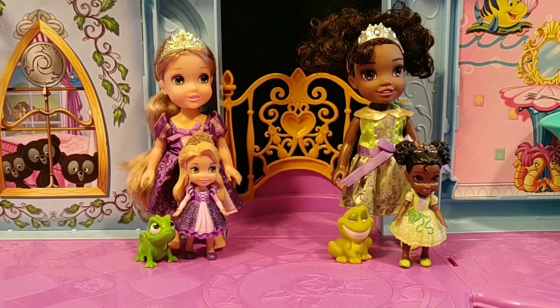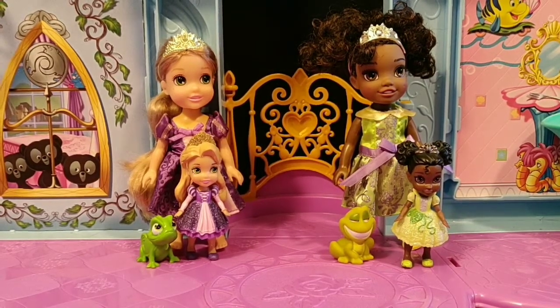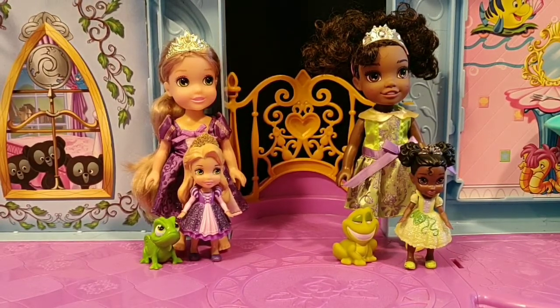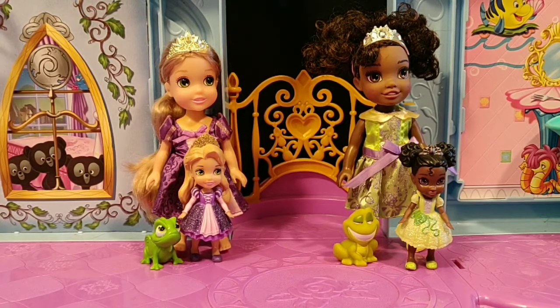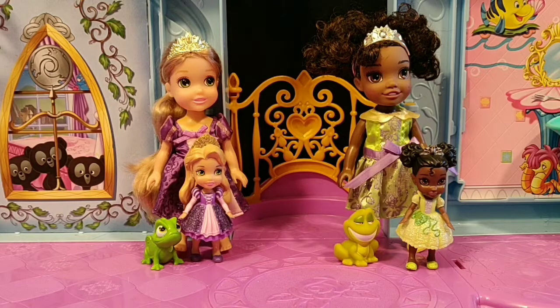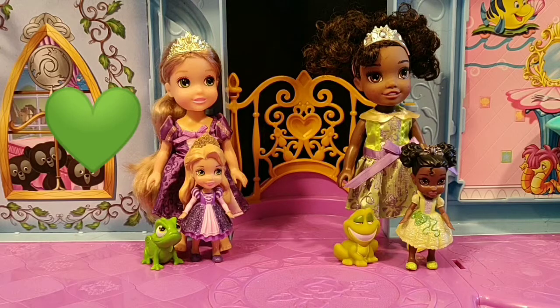Hi, it's me, Tiania. And I'm Tiani's older sister. I just got back from summer camp. And guess what I brought with me? A pet frog. Isn't he cute? He kind of looks like my dad when he was a frog. I call him Little Navi. And it's me, Rapunzel. It's so nice to meet you guys. I'm Rapunzel's older sister. And I brought Pascal with me. He was with me away at summer camp. I just love Pascal. Me too.